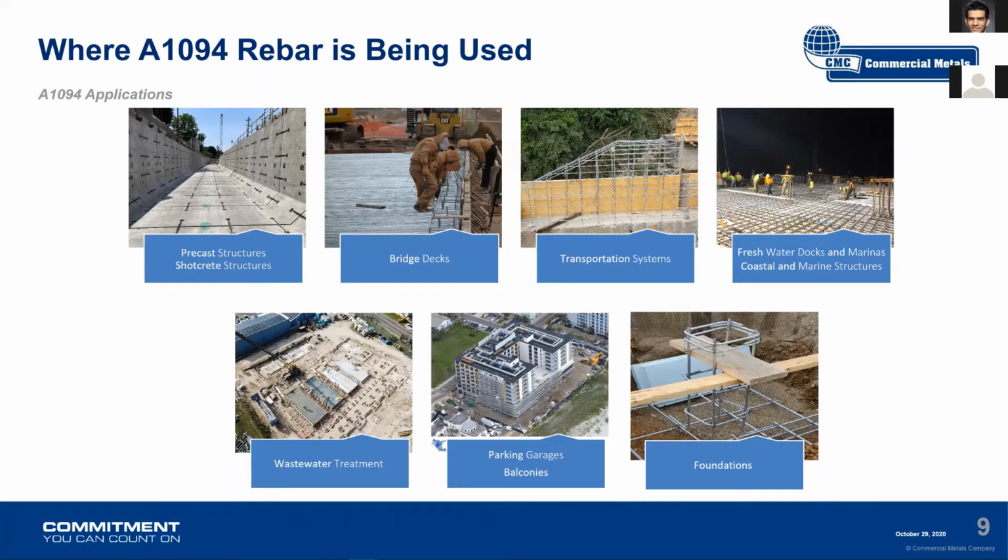Parking garages and balconies, particularly in the chloride heavy states, Florida and the Gulf Coast. We've seen many of these projects. They're mostly private, but these are commercial, but these owners realize the return on the small initial cost increase over uncoated or black bar. And then lastly, we do a lot of work in foundations, whether it's a U-Haul or other projects that have foundations in contact with soil or seawater.